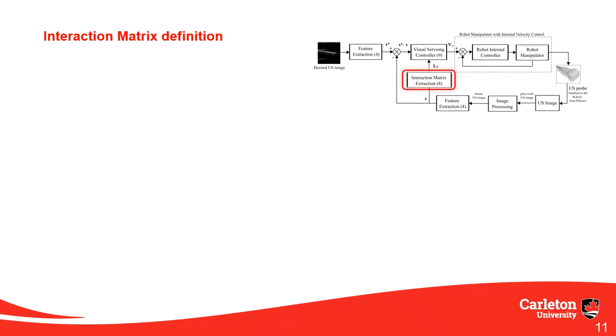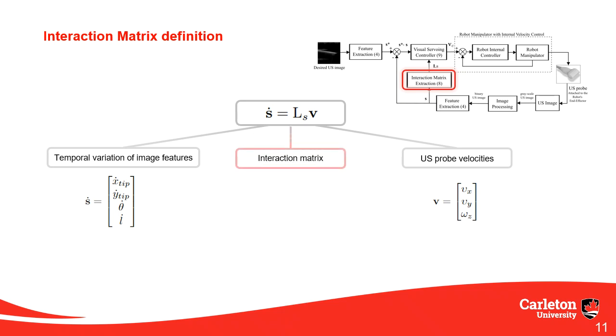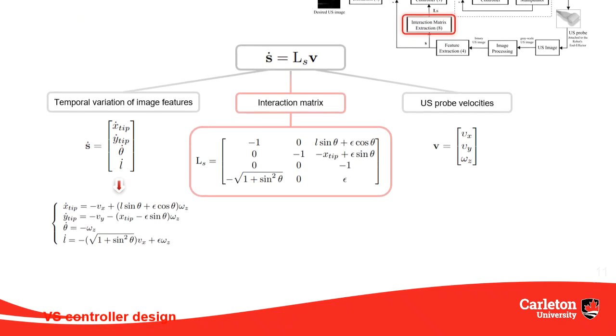In the next step, we need to extract the interaction matrix. The main idea of the visual servoing method is to find the relationship between the temporal variation of visual features and the speed of the ultrasound probe through this equation. Here, S dot contains the time variation of image features, and V contains the ultrasound probe velocities in 3 degrees of freedom, that is 2 translational velocities along X and Y and 1 angular velocity around the Z axis. And L_S is called the interaction matrix. To find the interaction matrix, we can use these relationships for each element in S. So the interaction matrix can be written as here.